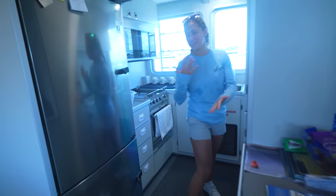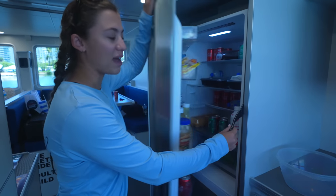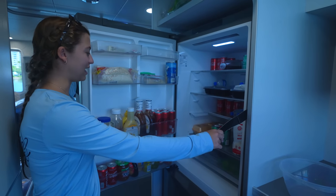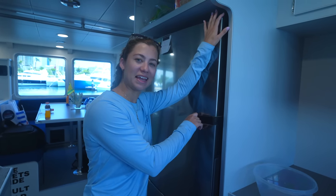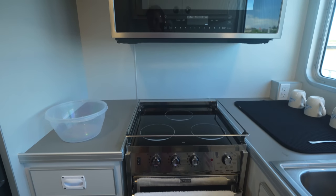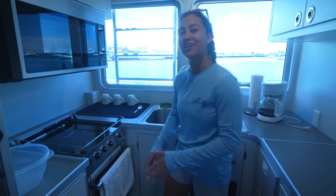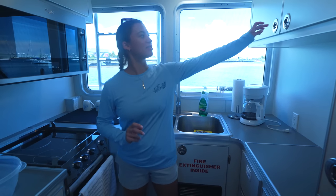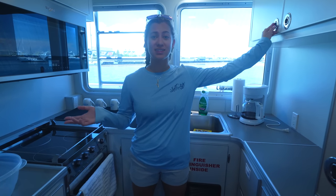So we can step into the galley. We have a full-size refrigerator, Emily. Checking out that refrigerator. We're stocked with water. There's eggs in here, and I actually see some champagne. I wonder if we're celebrating anything. We have a stove, microwave, oven, which is shut. We have a sink. Let's see what else we've got. Great, plenty of space, cabinets, cups in there. So we've got a great size galley.